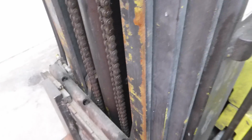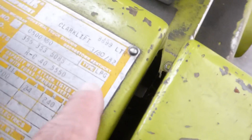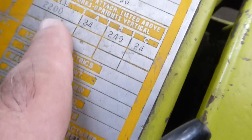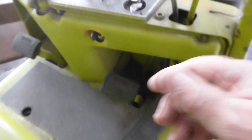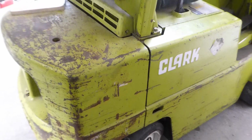It's 40 inches wide. None of the hoses are leaking. 1982. Starts right up.